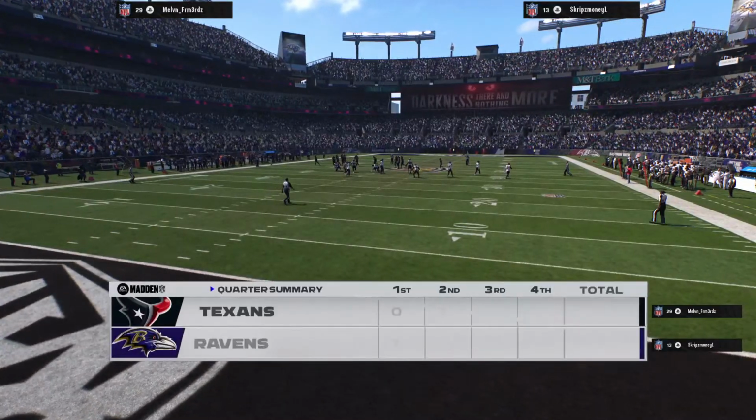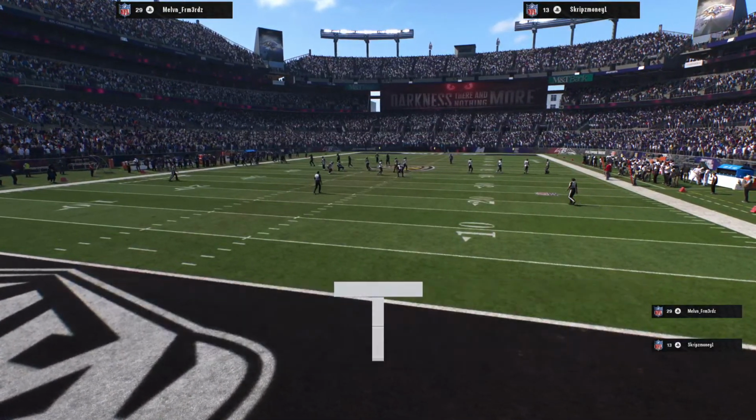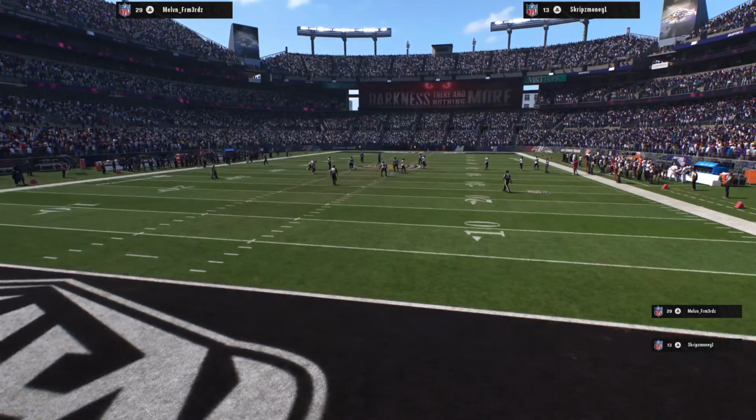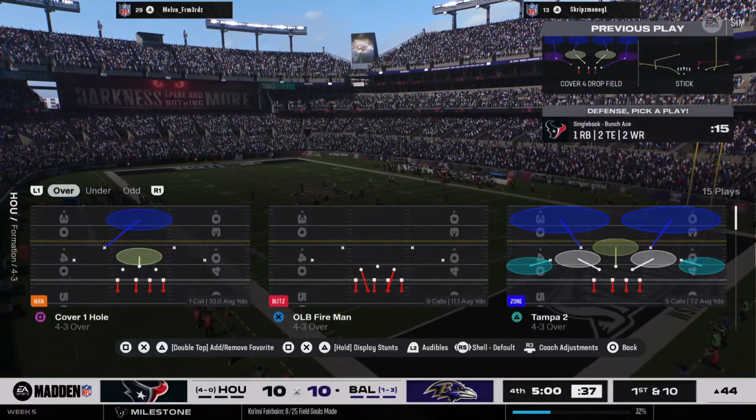So, points at a premium. Defensive battle so far as we are through 3. Back with more after the break. You're tuned in to the NFL on EA Sports.